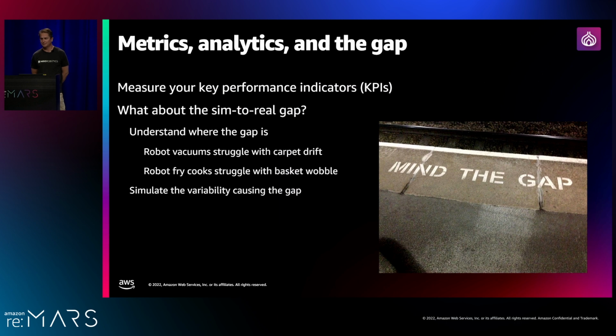First, you've got to mind the gap. Look for the things that are out there that you didn't anticipate. What are the things that you need to build back into your testing, and especially into your simulation, to make sure that you're capturing the real-world difficulties that your products are facing? For us in robot vacuum cleaners, it was carpet drift. Every carpet fiber has a tendency to cause the robot to not move straight, but to veer to one direction or the other. We were able to model that and build it back into the sim and get a much more realistic test set.